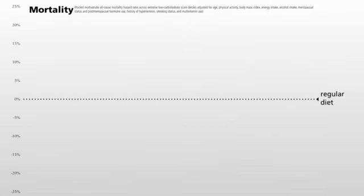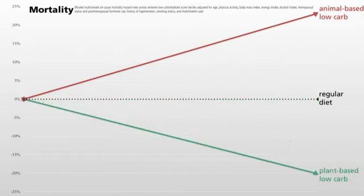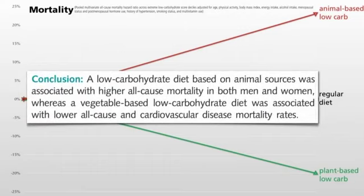This line represents the mortality rate of the typical diet. And this is what they found for people following more of an Atkins-style low-carb diet, significantly higher risk of death. But what do you think they found for those following a plant-based low-carb diet? Did they suffer the same crazy mortality as the Atkins people? Or maybe they didn't do that bad, but still had more mortality than those eating regular diets? Or did they have the same or lower mortality? They had lower mortality.